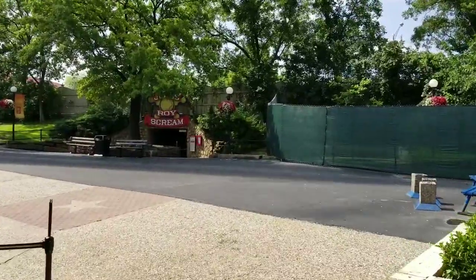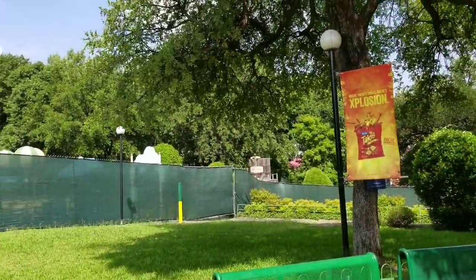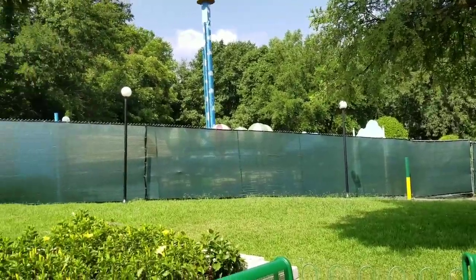And you can now see the footprint area that they're planning to put this new ride once Aquaman and the other stuff gets moved out. Looks like it's a pretty good sized footprint, so we'll have to wait and see what they're going to build here. This is going to be pretty good.